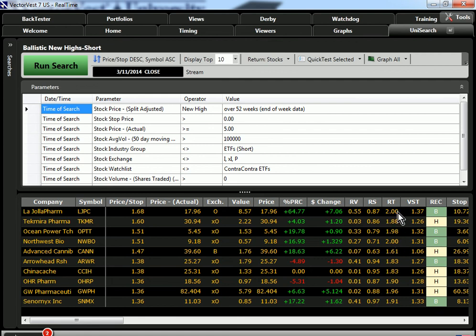But look at the relative timing of these stocks. These stocks have established strong uptrends. The day we run this search, these stocks have hit a new high. What tends to happen, we talk about this all the time in various seminars, what tends to happen to these overvalued, fundamentally poor companies when the market begins a downtrend? These are the types of stocks that fall the fastest.